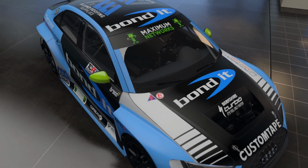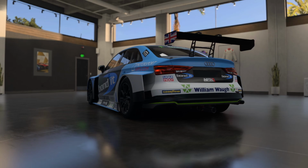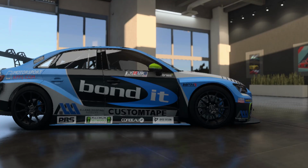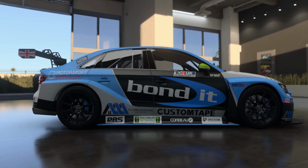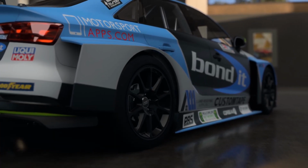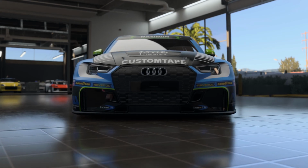The RS3 LMS takes the A3 line to the track in its menacing wide body with a huge front splitter and massive rear wing. Compared to the production model, which uses a 400 horsepower Audi 5-cylinder motor, this car is actually slower, until it comes to the turns, that is. TCR rules limit displacement to 2 litres, but the 345 horsepower turbo 4-cylinder is no slouch.